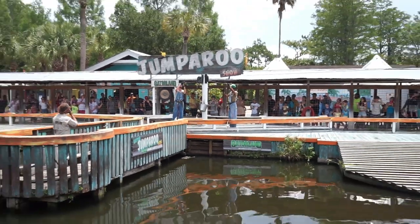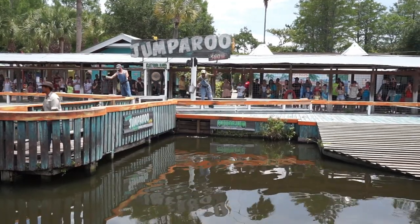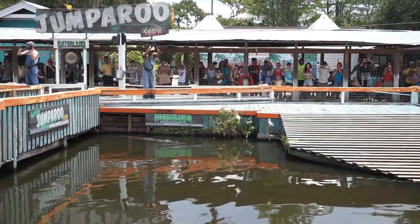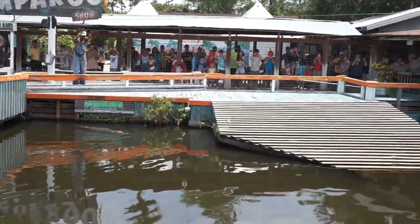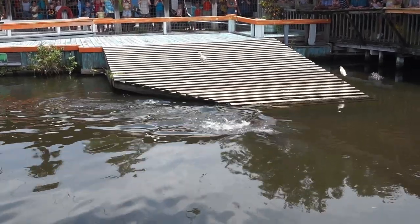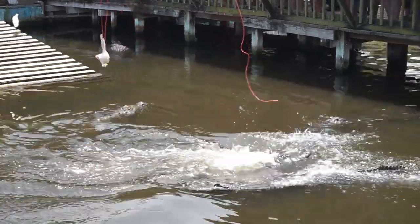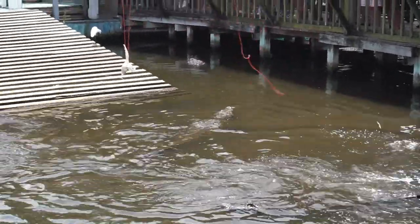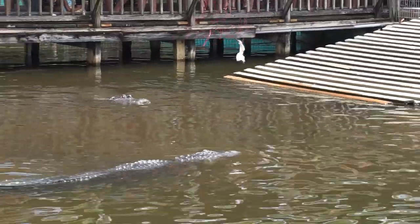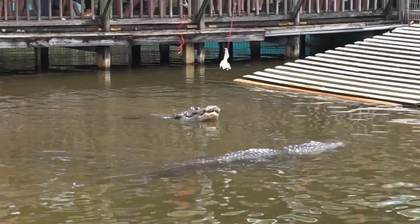1, 2, 3. And go! Crocodile, come on! There you go. If y'all ain't making noise, these alligators and crocodiles will not jump. First winner of the competition. Let's see if you can get that crocodile to go back up there. She does not miss. Look, now that big one's looking at it. Keep it right there. He's going to jump up and grab it.